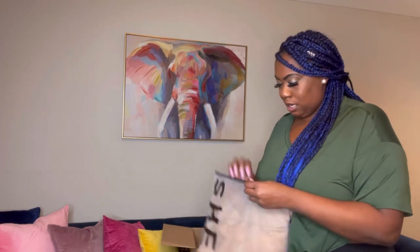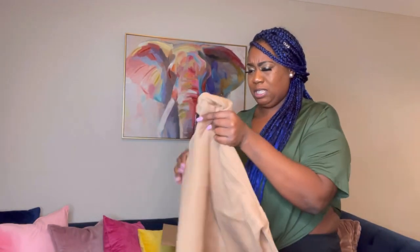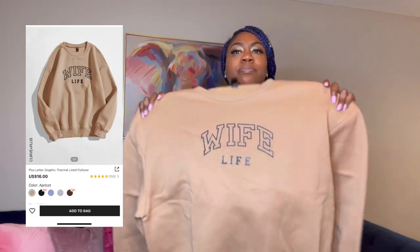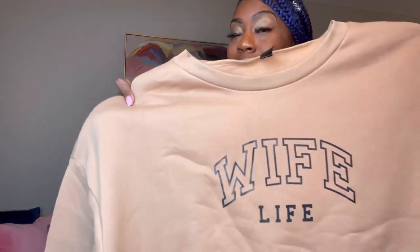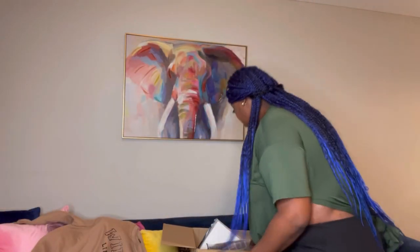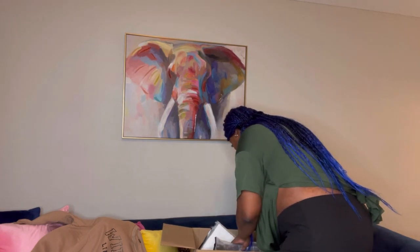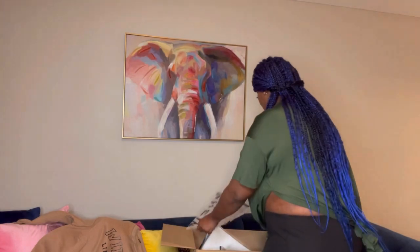Next is a little sweatshirt. Oh, this is big. I wanted this oversized, but this is really big. This is a 2X, but it says wife. If you don't know, I just got married July 25th. It's cute. And I know I ordered some brown tights to go with that. And that was one of the things that I think I'm missing. I didn't see. Oh, here they go. I'm wrong, y'all. They're in there.